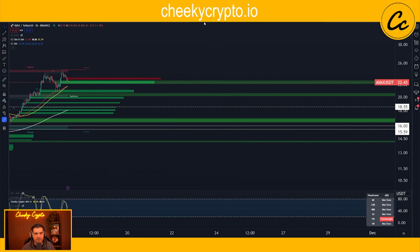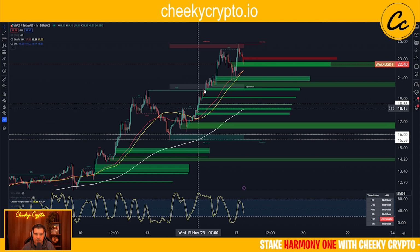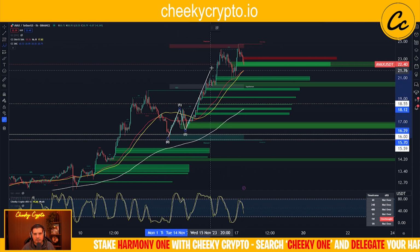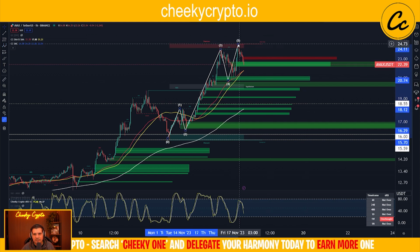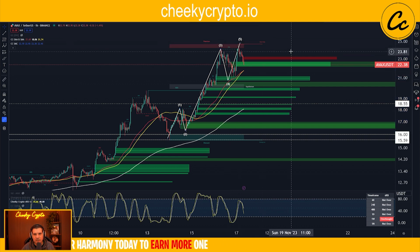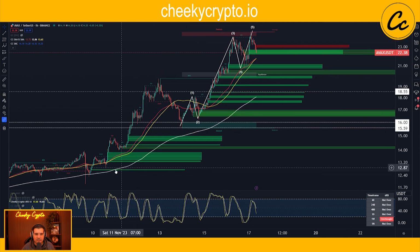Now, as we come on in here, let me make this a little bit bigger. We can see we have these impulsive movements, what appears to be a very impulsive 5-wave structure in here. And it does look like we've probably just finished that move there. What's interesting about this 5-wave pattern is what leads into it as well. We can see more of these 5-wave structural points. So it's looking very, very good.